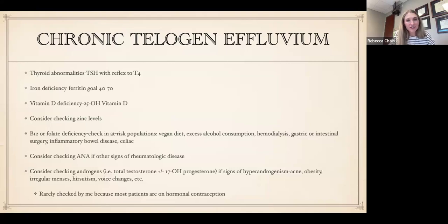It's not something I've ever done. I actually ordered my first one on this hair loss patient this morning. But they said in a fair number of patients with alopecia, they have abnormal zinc, and zinc's a necessary component for hair growth. And so I know zinc plasma levels are sort of not very reliable, but it's something to think about. B12 or folate, I check in at-risk populations if they have a reason that they might not be absorbing that or if they have a dietary thing.